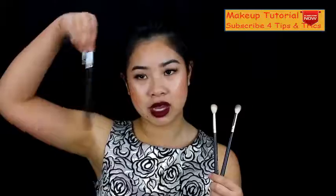Another Sigma tapered blending brush, this is the E35, and I use these also kind of like the same thing as my E40s, where I take my colors, my transition colors. Sometimes I use these to deepen up the crease, and these are beautiful for that.